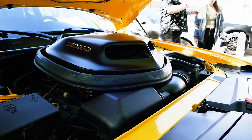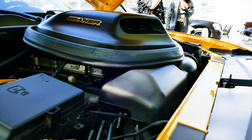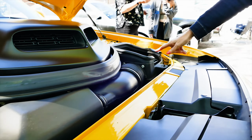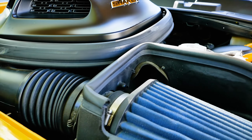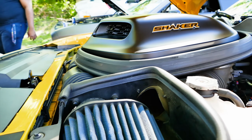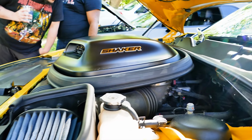How does this even work? The intake's really there. I think it works through both, to be honest with you, but I'm not 100%. So if you take that off of the filter in here.